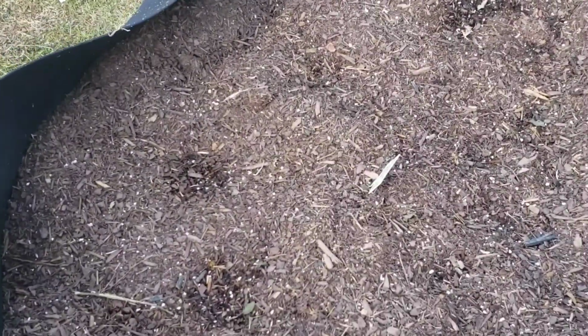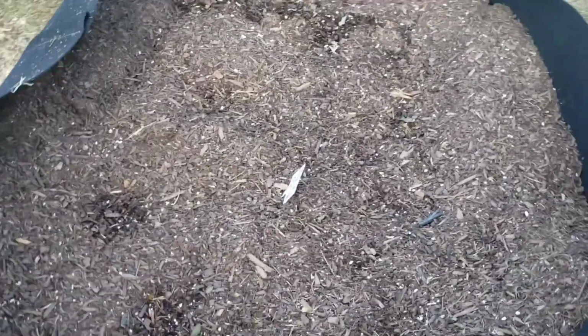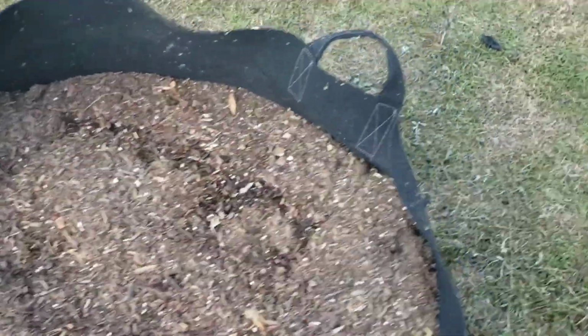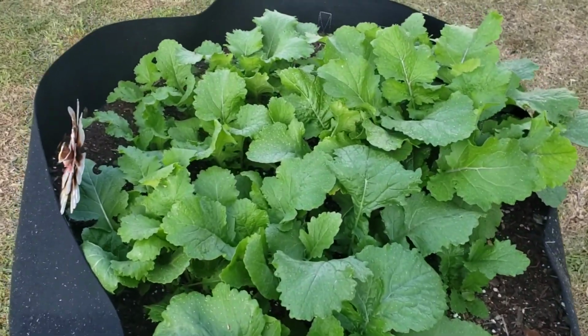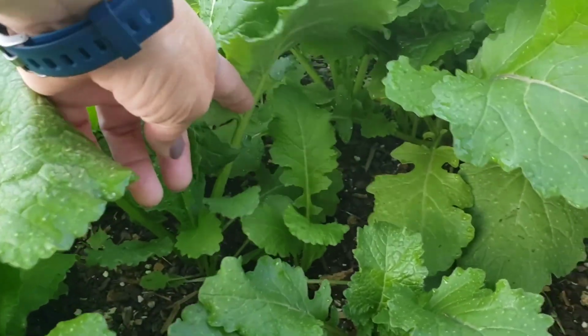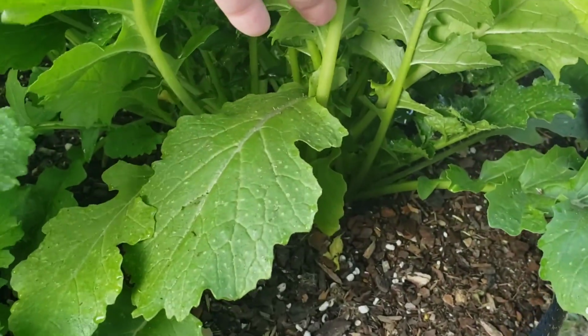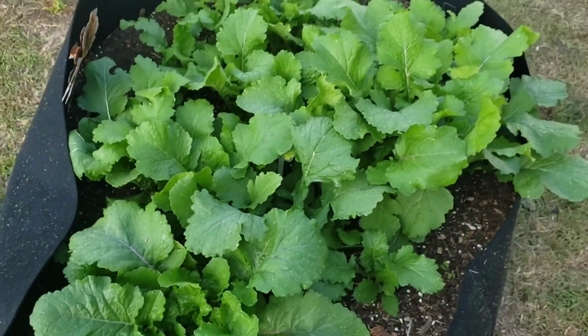I put in here white sweet potatoes. I'm waiting for them to show up for slips. Here I have turnips. Haven't seen any, but most of it is being like the leaves. Haven't seen yet bulb growing, but they're young.